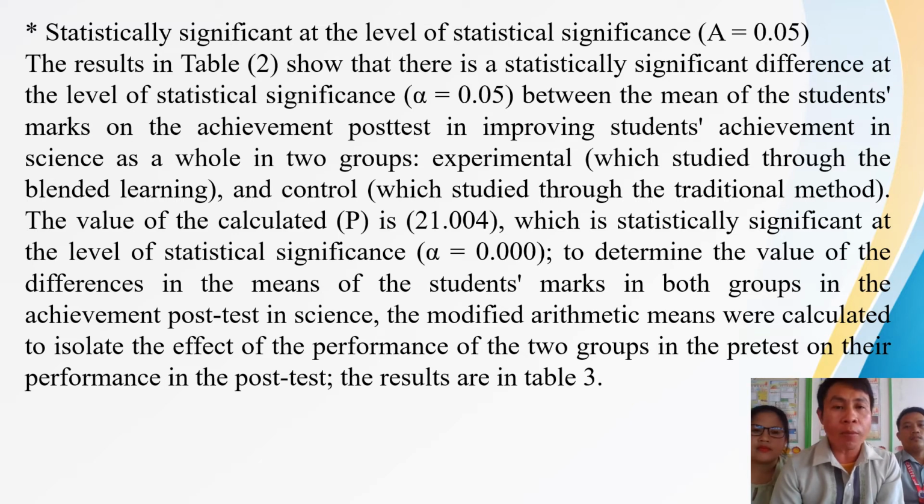The result in Table 2 shows that there is a statistically significant difference at the level of 0.05 between the means of the students' marks on the achievement post-test in improving student achievement in science as a whole in two groups: experimental, which studied through the blended learning, and control, which studied through the traditional method. The calculated F value is 21.004, which is statistically significant at the level of 0.000.